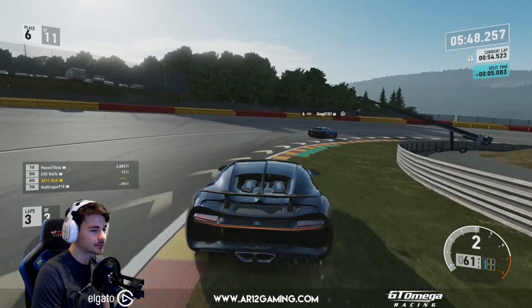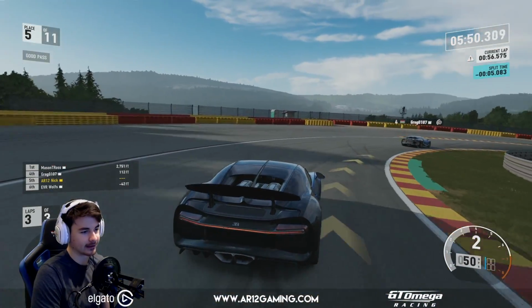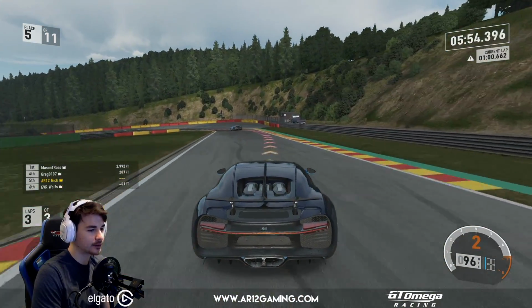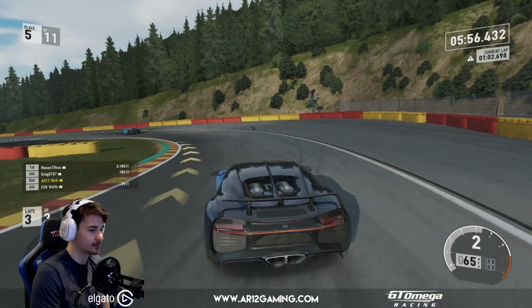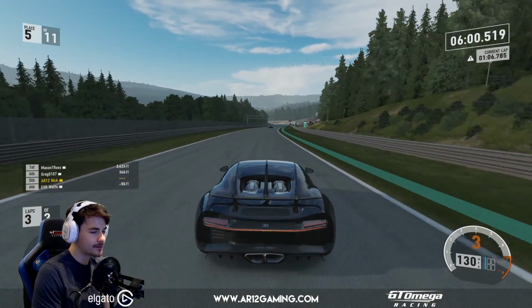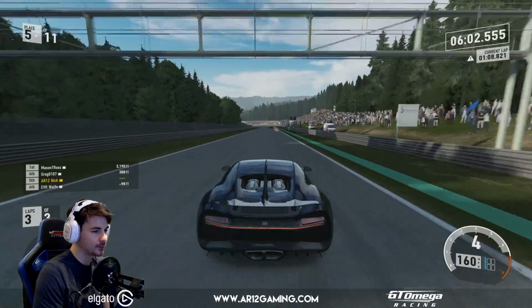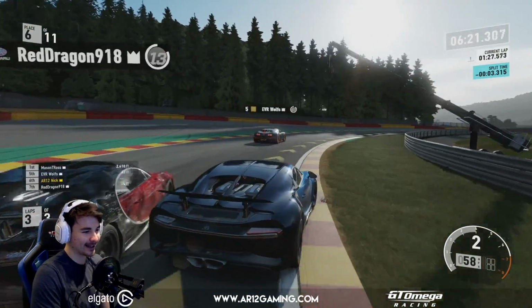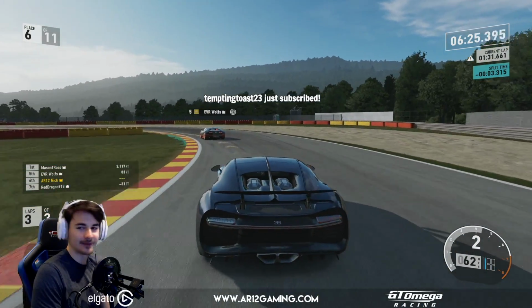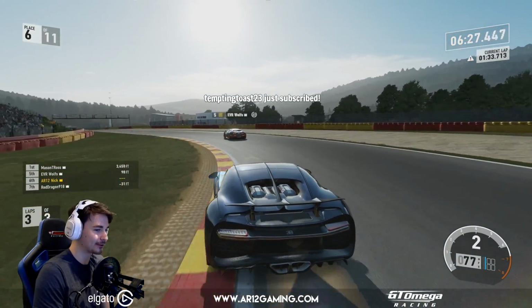I don't know why you guys are saying that you find them ugly from the rear. I find it super futuristic looking. I will say I wish they would have done something cooler with the exhaust other than just making them big lumps. But other than that, I like the rear. It looks futuristic. Ah, no, I'm wiggly. Sorry, sorry, sorry. Tempting Toast 23, I like your name, man.